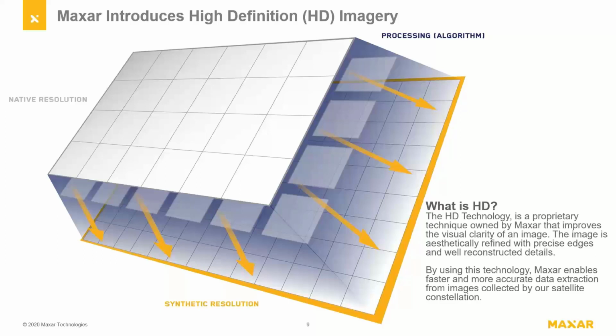So with Maxar's proprietary technology, HD or high definition, we're very intelligently using the native resolution of the source image and intelligently increasing the number of pixels, refining the edges and sharpening up the details in the imagery. You'll see several examples throughout this presentation highlighting how HD is taking that native image and creating a high value visual product that's going to allow you to see more and do more.